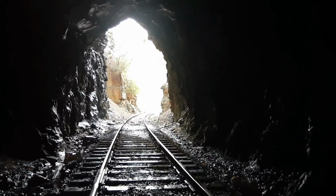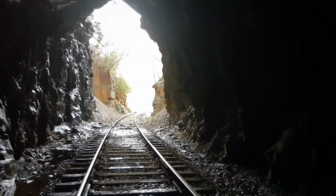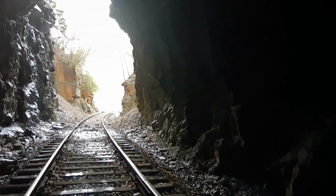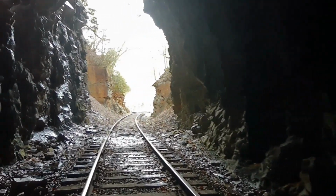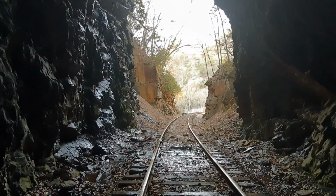I bet they have to replace these ties quite a bit because they stay wet. Well, we're gonna be pretty wet. When I went walking on rainy days, it wasn't this wet. But hey, I ain't turning it off. I'm taking you guys with us. You can take the same bath we're taking.